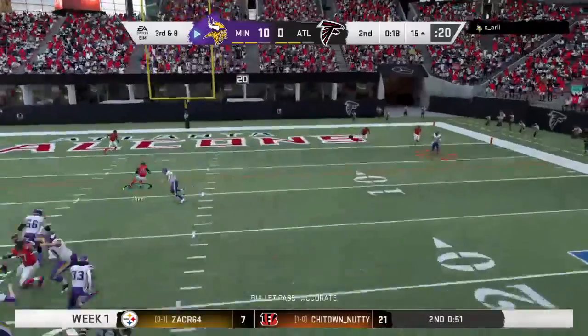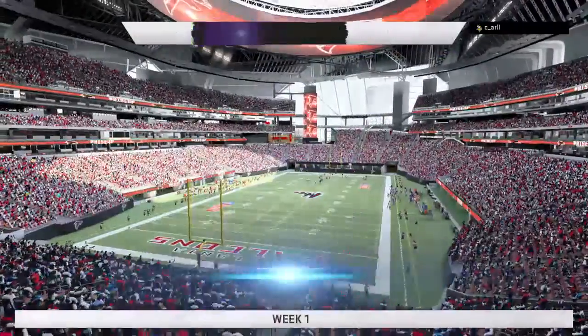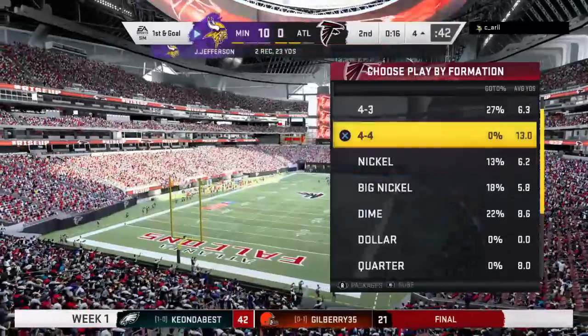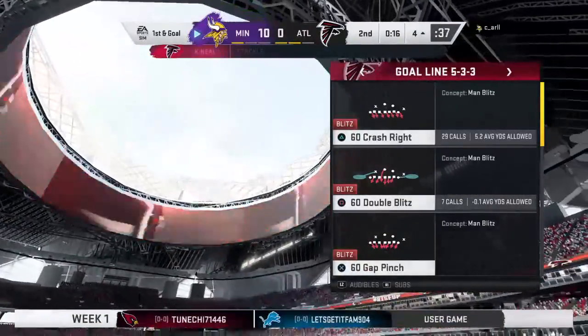From the shotgun, it's Cousins. His throw caught at about the 5. Now the Vikings will use the second of their timeouts as they stop it with 16 seconds to go in half number 1.